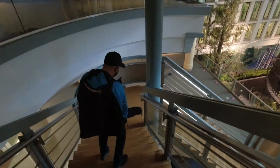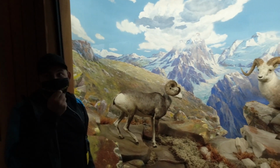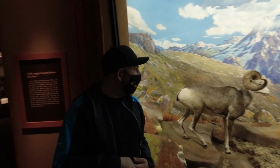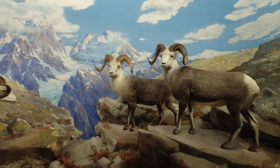This place is huge. Hey guys, so we're in the mammal section. This place is pretty cool. They got these rams here. They're pretty big. What do you think, Michael? Oh yeah. They'll definitely ram you off the mountain.